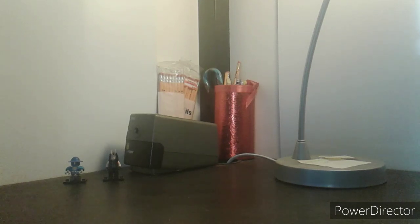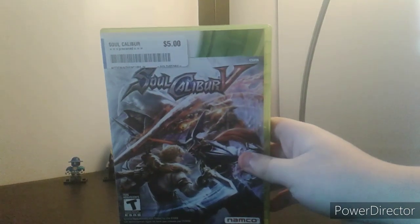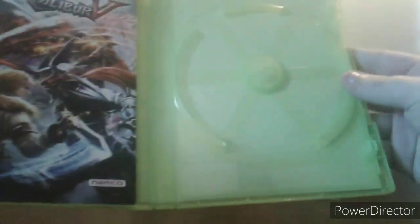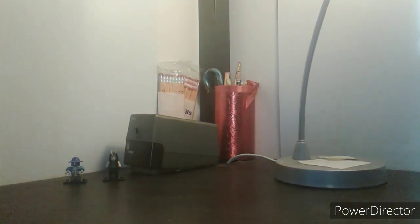So, these are my first ever games I ever got from Goodwill. These games, you'll see that all of them I got for $5 each. Let me get this one out of the way, since this one has no disc in it. Soul Calibur 5 for the 360. I did get this for free because, like I said, there's no disc in here, which is unfortunate, but what are you gonna do? I'm sure I'll find a disc for that game.